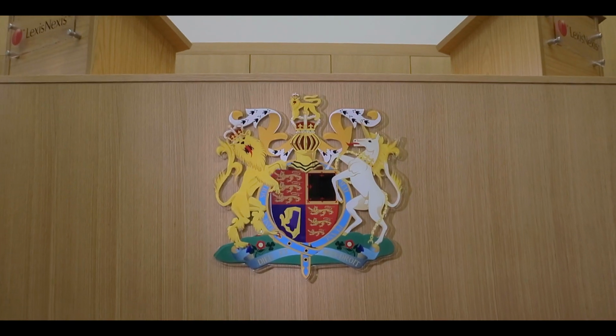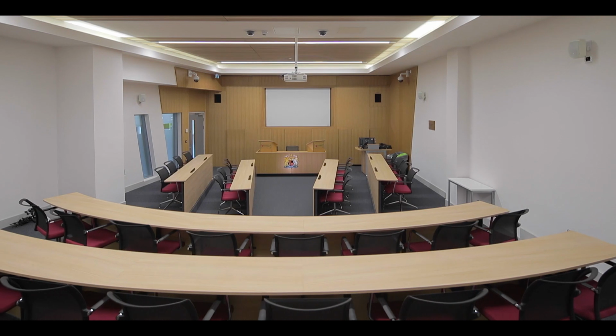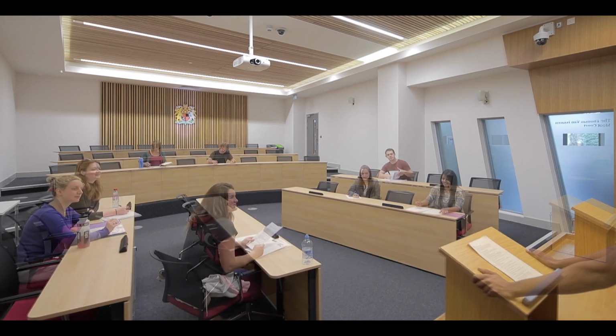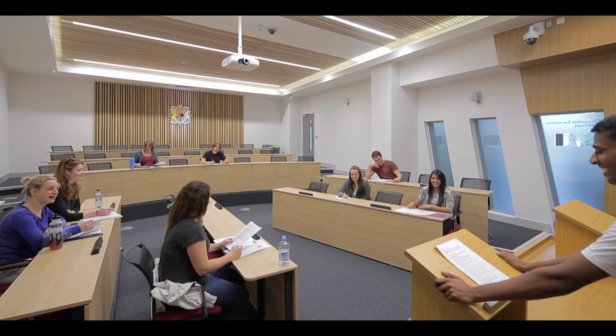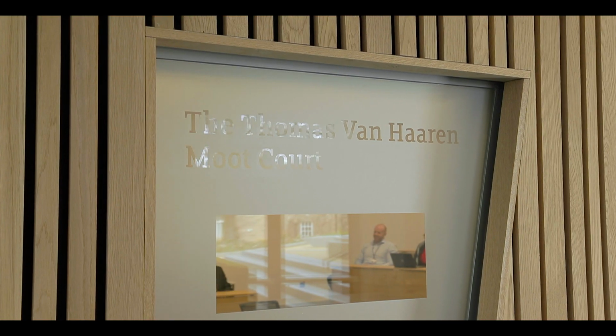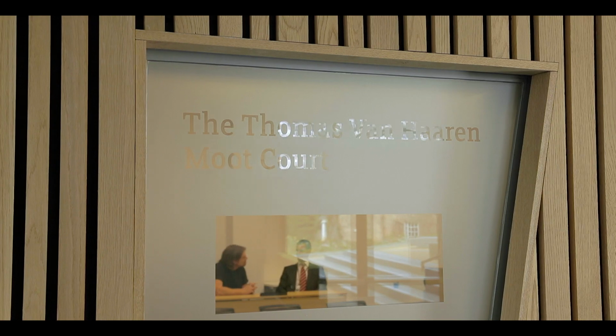The moot court is there to support the delivery of our law programmes. So it replicates quite realistically, well, very realistically, a real court of law. One of the successes of the design is this openness and transparency that we've brought into the building, so students can see the law students going through their paces and see that it's being actively used.